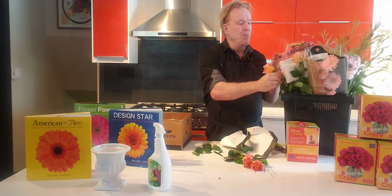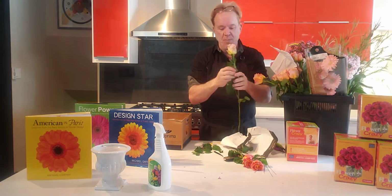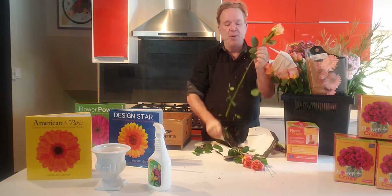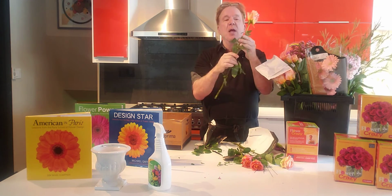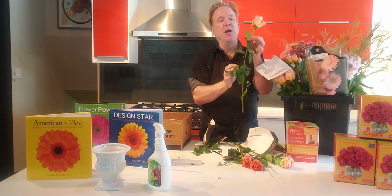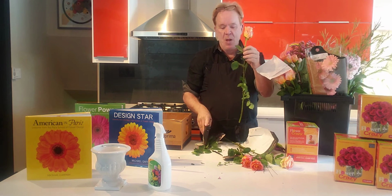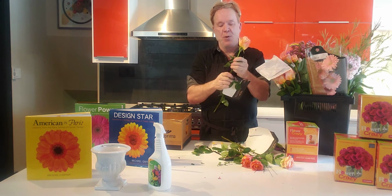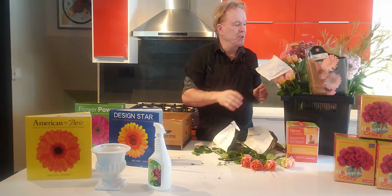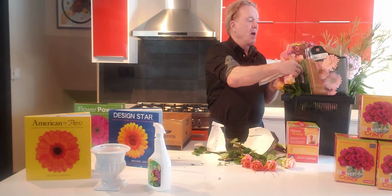So that's what you're doing. You're removing the very tip of the thorns, and you're removing the foliage below the water line. Do not strip them way up here. Here's another point. You hold it by the first breakers where the first set of leaves comes out. Hold it straight up and down, about 2/3 of the way up, and you pull down and remove the foliage and the very tip of the thorn.